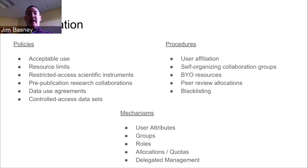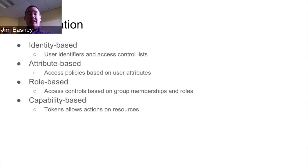So in our presentation today, we'll be talking about different authorization mechanisms that can fall into some of these categories listed here. Identity-based, where the user identifiers are put into access control lists, and that determines who gets access to the resource. Attribute-based, where the access policy is based on attributes about the user, like faculty, staff, or student at a university. Role-based, where the access control is based on group memberships and roles, and often that can be based on a role in a research collaboration, or it could be that you're a principal investigator of the collaboration, or you're assistant administrator, and that gives you additional rights to resources.